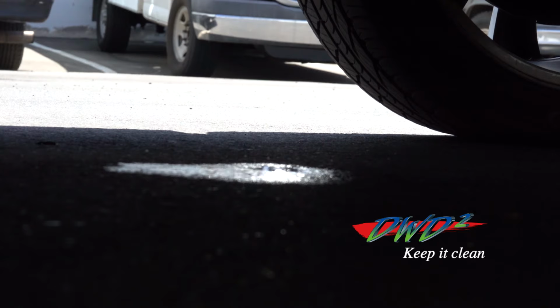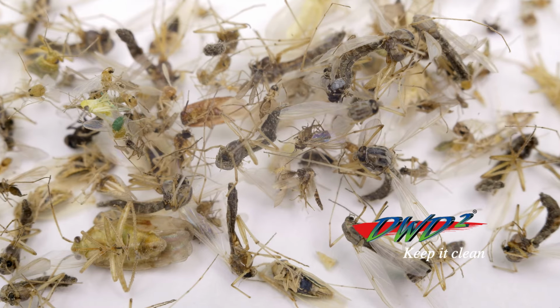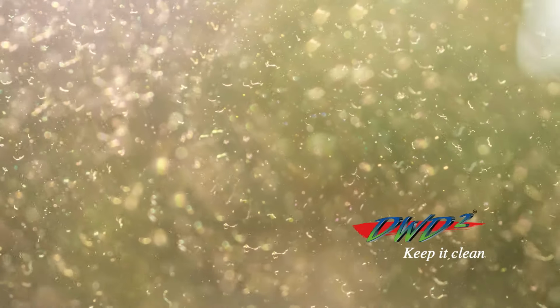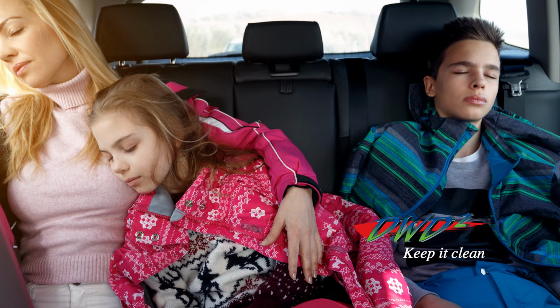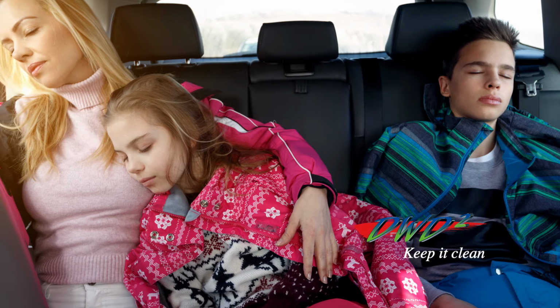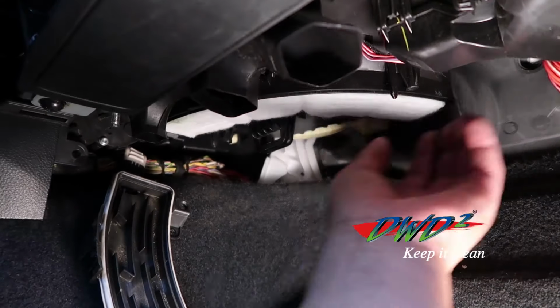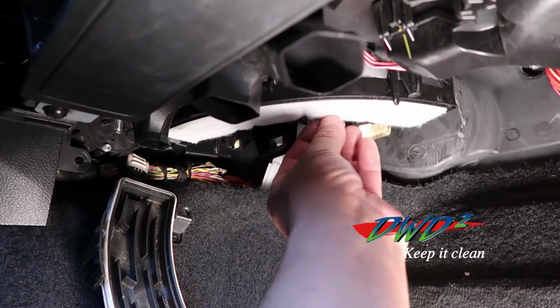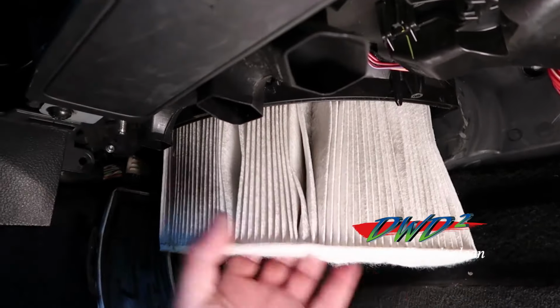Mold and mildew are further nourished by pollen in the air, dead insects, and bits of debris that are drawn in from the outside roadway. Your AC blower then spreads this mix of spores and other contaminants throughout the interior cabin for all to breathe. Changing the cabin air filter is just not enough. This musty condition is sometimes referred to as sick car syndrome.